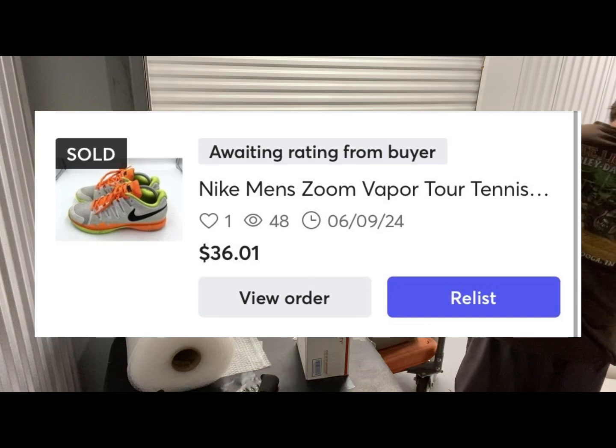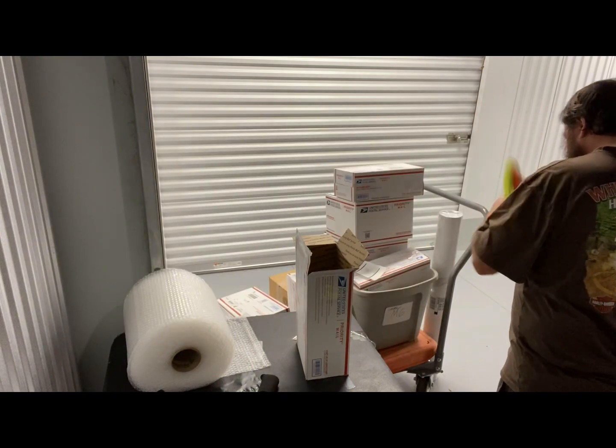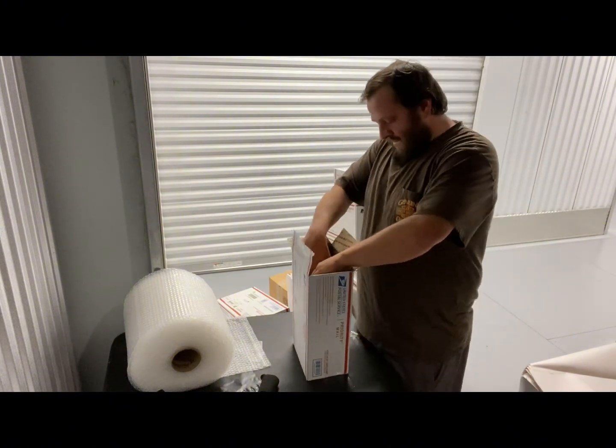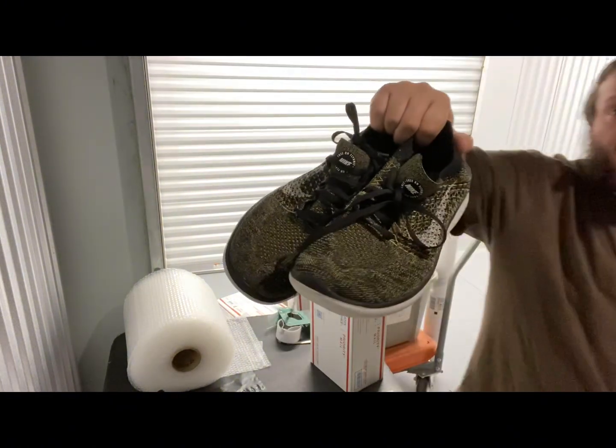These Nike Vapor 9.5 Tours sold over on Mercari in 16 days for $36.01. After cost of goods, which was $2.08, no fees and no shipping attached, our net profit came out to $33.93 on the dot.